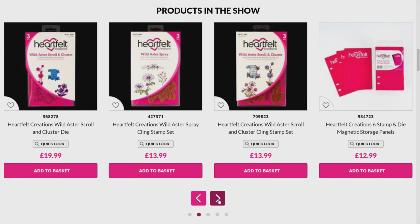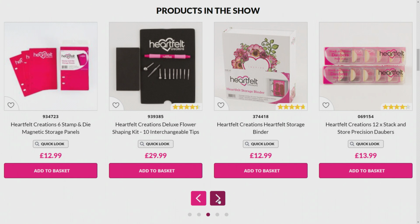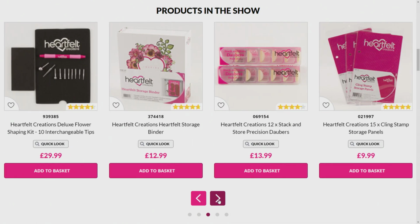You can soon be creating some gorgeous, gorgeous items for yourself. Now don't forget, we've got all the accessories as well. We've got the storage case there. Don't forget, if you haven't already got the flower shaping tools, that's a great buy because you're getting the mat in there, the interchangeable heads, just a fabulous kit, and the daubers. Stock up on those while you've got the opportunity as well, because you will keep using those time and time again.